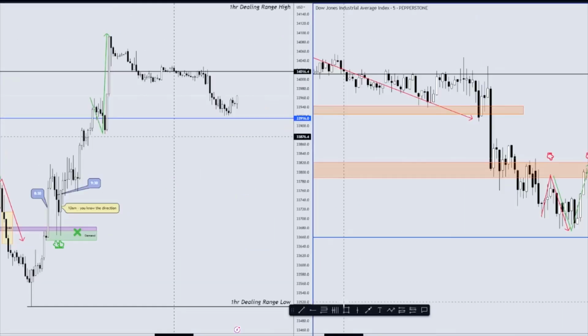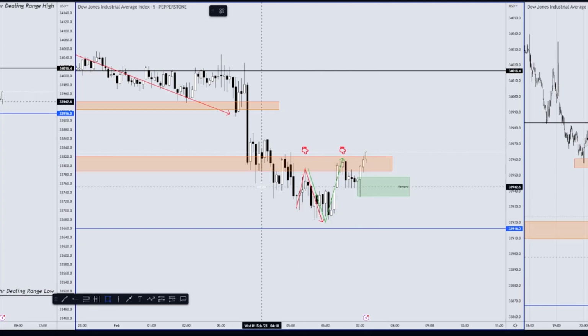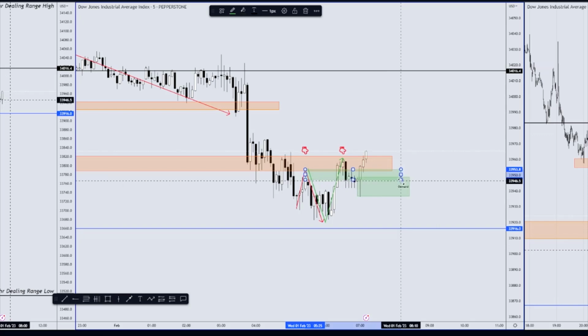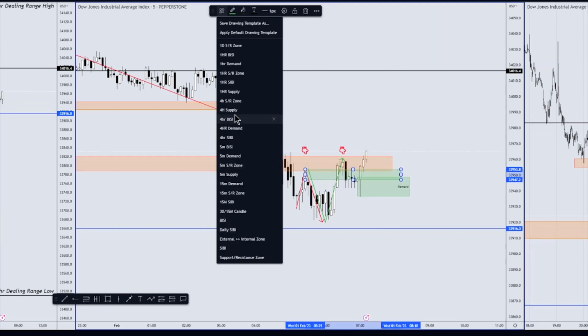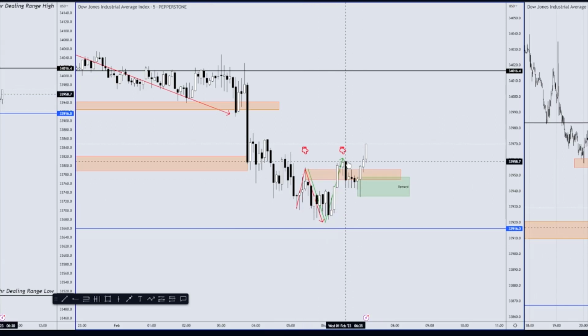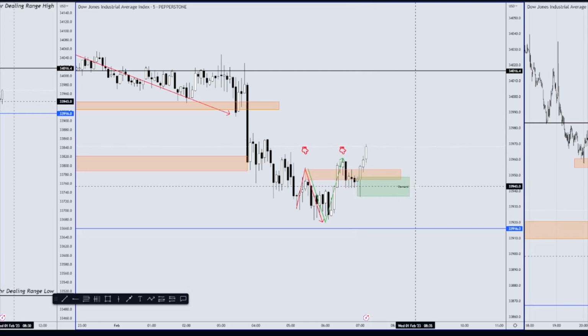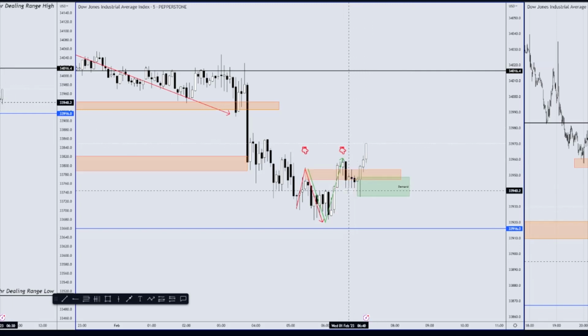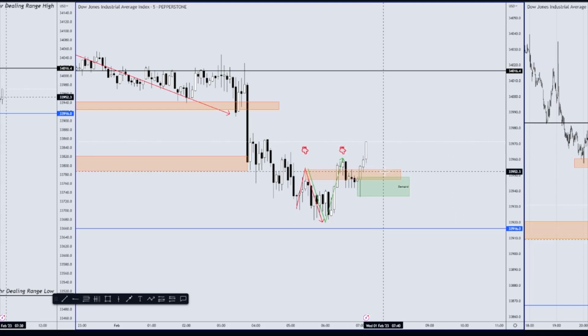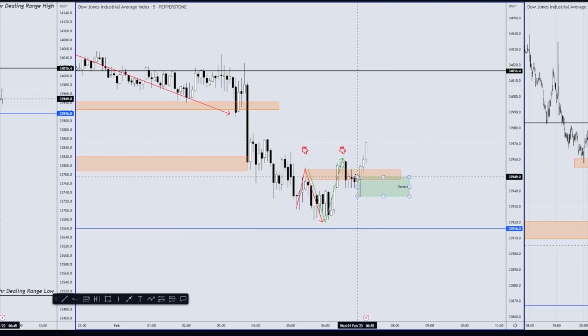So let me put something in here. This area here becomes an area of the 5-minute supply support resistance zone, and price has gone through it. You see it's starting to move now, and here's our demand. So we want to see, at least on the lower time frame, a pullback to this supply area that we've got here.